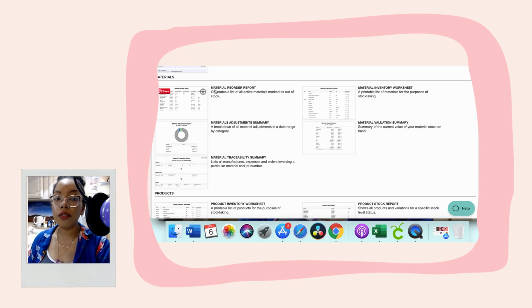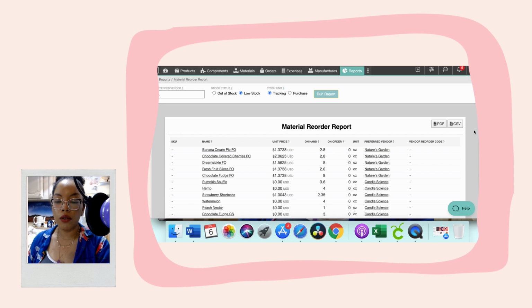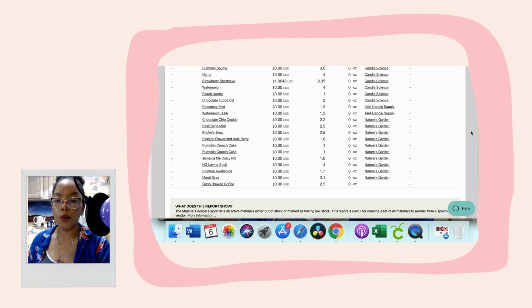Alright, so what I'm going to do now is run a report. Since I made a whole bunch of stuff yesterday, I want to make sure that my fragrances are going to be in stock, because oftentimes I'll run out of fragrances and forget to reorder some. So I can run the material order report and go to low stock. I set the stock level so I can choose when Crafty Base should notify me, and then I'll hit report.